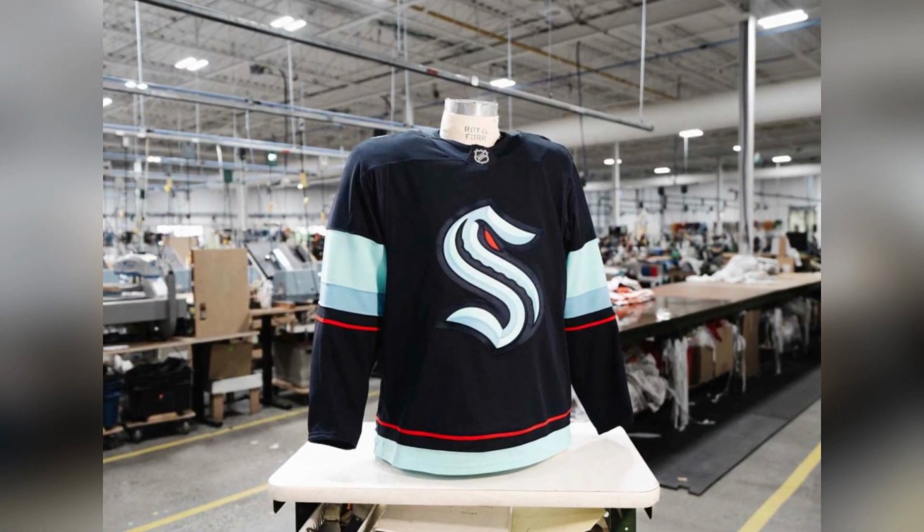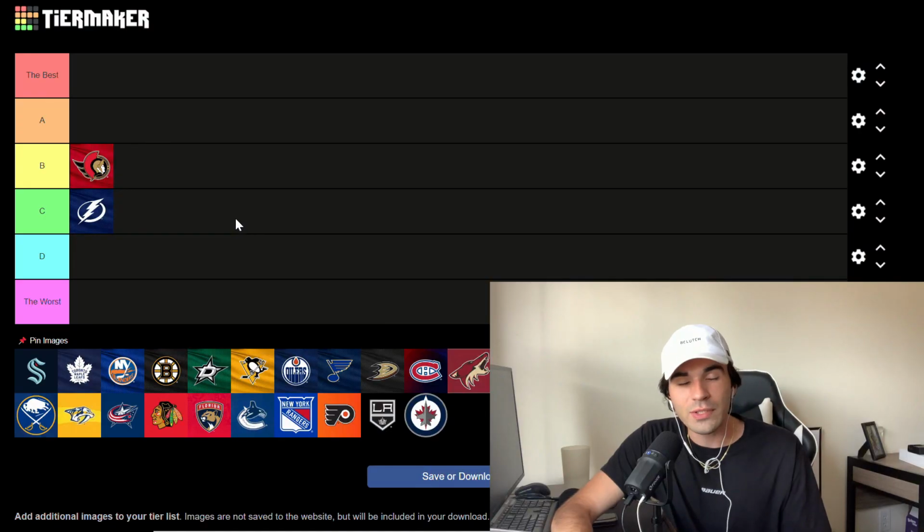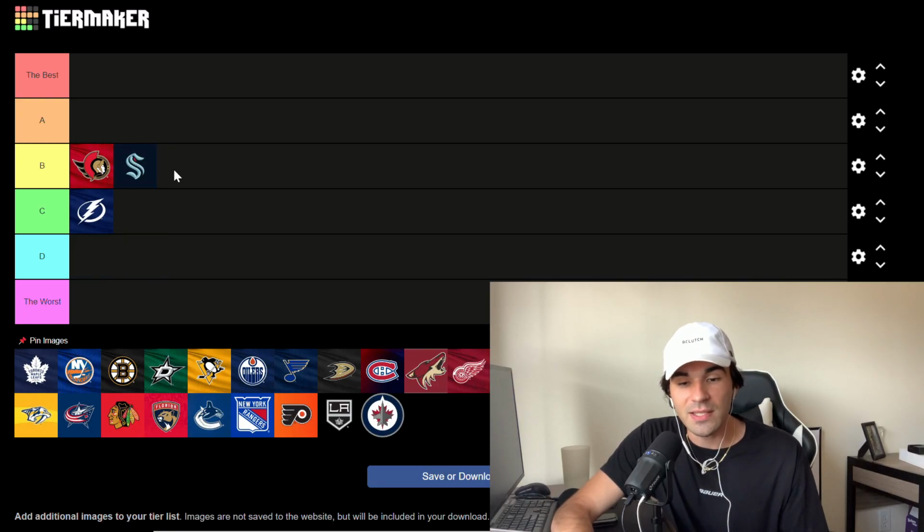Next up, we got the Seattle Kraken. I'm actually a pretty big fan of this one. I think some people might have it in the A tier, but personally, I think just the way it looks overall, over time, I've found myself liking it a little bit less and less as each year goes. I really did like their Winter Classic jersey from last year. That one was insane to me, but this one, I do feel like it's on the same par as Ottawa. It's creative, it has some unique designs with the teal and navy colorway, and I think it belongs slightly above average in this same tier with the Sens.